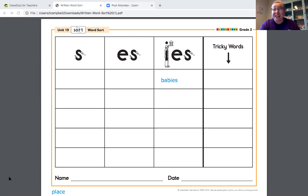The next word is hurries, as in the child hurries to get to her friend. So with hurries, we need to think of what is the root word of hurries. Hurry is the root word. So let's tap that. E. So hurry. There you go. Okay, hurry is the base word or our root word. So now, what do I have to do to make it hurries? That's right. Once again, I need to change my Y to an I and add ES. So I'm going to go ahead and put this over here where babies is at. Okay. Are you writing this down with me? Okay. All right.